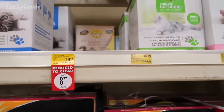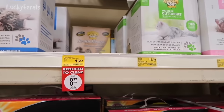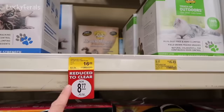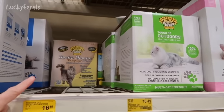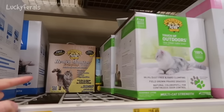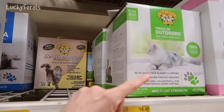So I'm in PetSmart right now because I need to buy cat litter. Next weekend is when I replace all the cat litter. And check this out, $8.77 a box. This is the Dr. Elsie's Health Monitor Everyday Litter. I just looked it up, and the only difference between this litter and the other Dr. Elsie's litter is that this has consistent particle size, whereas the other litters, like this one, have different particle sizes.